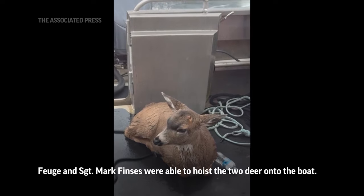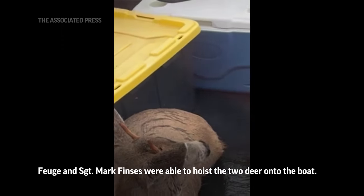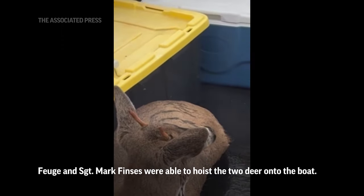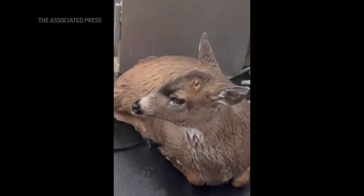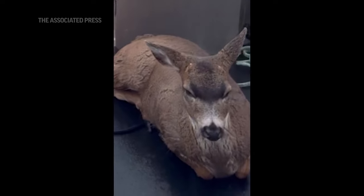It's doing pretty rough. He identified us too hard, but we got him on. Swam right to the swim step. This guy is a little bit better shape, but hopefully. And the deer didn't put up any kind of fight. It just laid down and was just breathing heavy and thankful that it was out of the water.